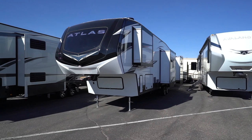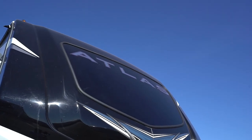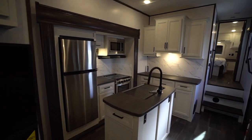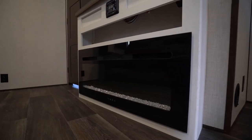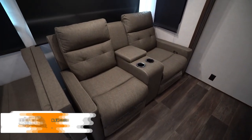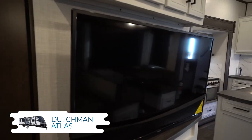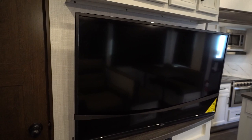Let's take a tour of the great line of Dutchmen Atlas models, but first, let's look at the features you'll find in an Atlas. When camping, at least to me, comfort is key. Every Atlas comes with a 15,000 BTU AC unit and a 30-inch electric fireplace. Sit and sleep in comfort on a tri-fold sleeper sofa or a chaise lounge, depending upon the floor plan. You can also be entertained by an LED HDTV with interior and exterior speakers.